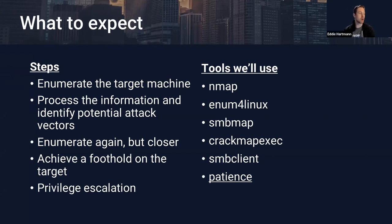The tools you could use are all over the place, but we're gonna limit it to Nmap for the sake of mapping our target. We'll use enum4linux and smbmap to interact with our target. We'll throw CrackMapExec in there because I know if our OSCP instructor is watching, it's his favorite tool. So that's something that you can use as well. We'll use smbclient to interact with our target, and we'll apply some patience, right?